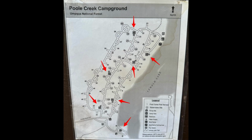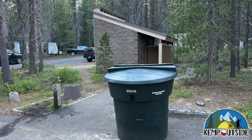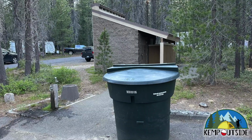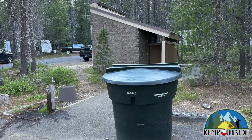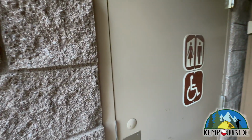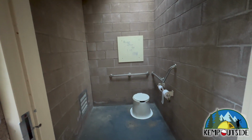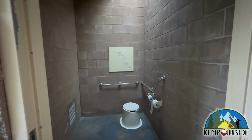Let's take a look at the restroom facilities. There are plenty of restroom facilities in the campground, as indicated by the red arrow, but none of these restroom facilities have running water in the restrooms themselves. They're basically just vault toilets. Here's a look at the outside of one of the restrooms. As you can see, a large trash receptacle and then a water faucet for water, as well as a gray water disposal. Here's a look at the inside of the restroom facility, and as you can tell, it's just a vault toilet with some toilet paper. Not a lot of fancy amenities.